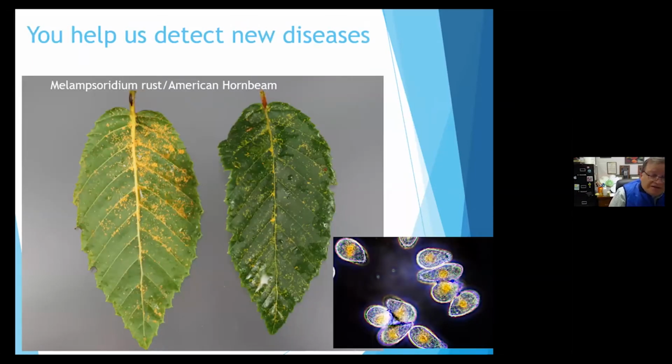So, the one thing I tell you out there in the audience is you probably are, as likely as I, or more likely than I, to find something new because you're out looking at landscapes. In 2019, a landscape manager brought this in for us to ID, and it was a rust on American hornbeam. So every time I see something I've never seen before, I always go to what's called a host index to see where it's been reported. Now, the interesting thing about this particular disease is there has not been a rust reported on American hornbeam in the U.S. So that was just right here in Nashville.